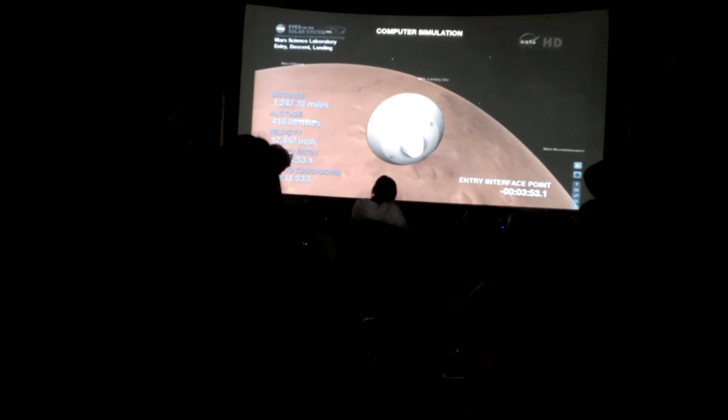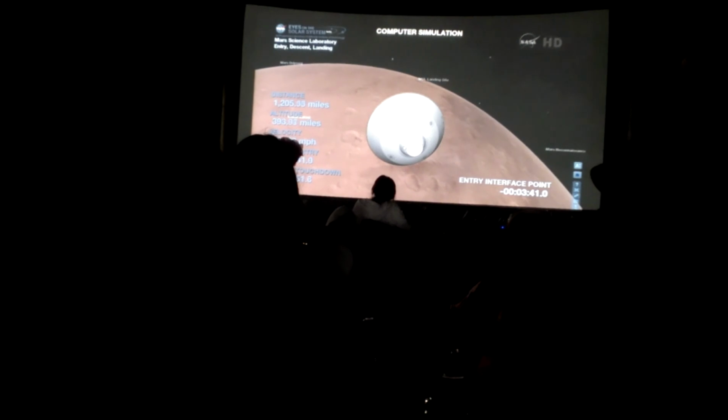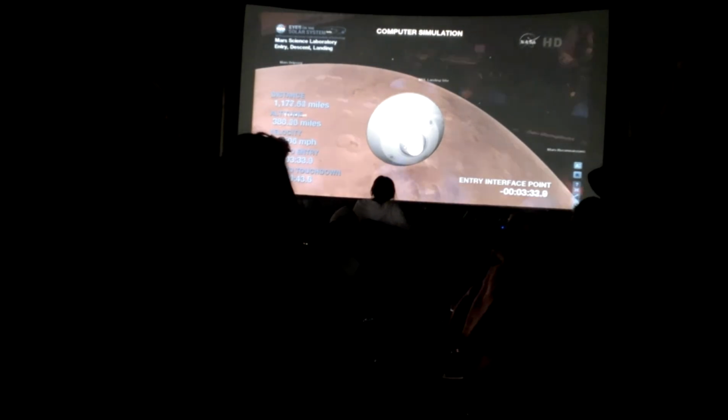And the last important thing it did was expel some tungsten weights, which changed the balance of the spacecraft so that it comes into the atmosphere slightly off-center, so that it has a little bit of lift, and it extends the amount of time it spends in the high altitude, and it gives the spacecraft more time to slow down.